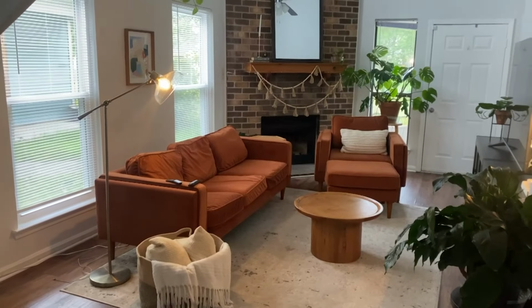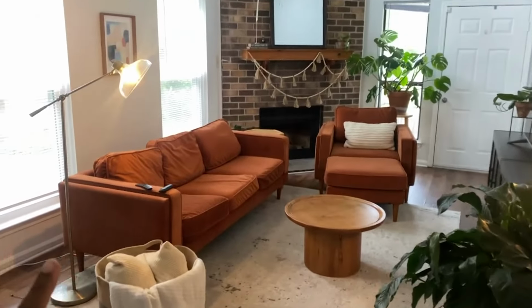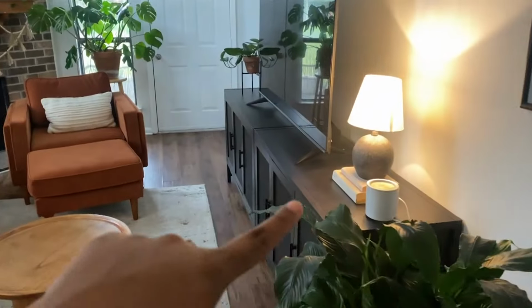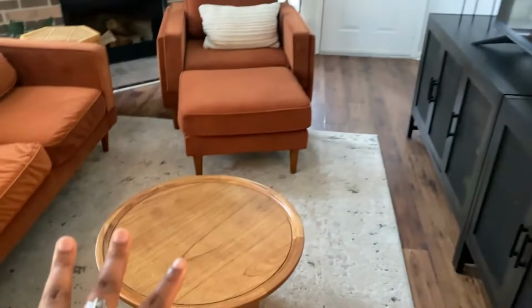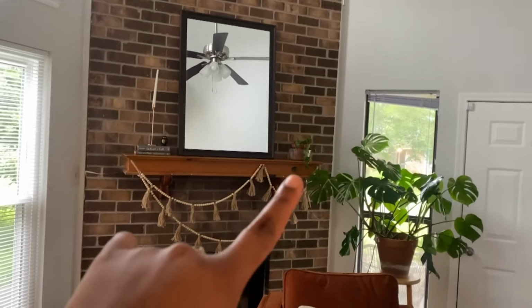So we are all done. We have everything put back together. We have the sofa cover cushions back on the sofa. I have all of this dusted off right here. I have my wax warmer going, smelling good. I have everything wiped off. I made sure to dust the mirror and clean off the mantle.